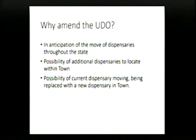The possibility of the current dispensary moving and being replaced with a new one in town is something that we are thinking about. If the current dispensary does move and we are left without a dispensary, that would bring us back to a situation where Chino Valley residents could grow their own medical marijuana in their home if they're a licensed cardholder or a licensed caregiver to cardholders. This becomes an enforcement issue for the police. So that's something we're thinking about as we go along.